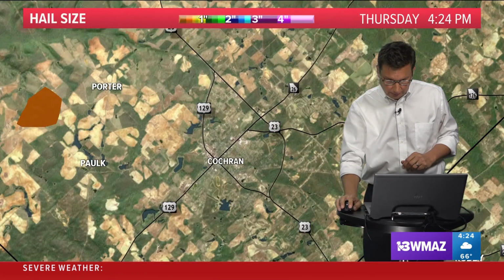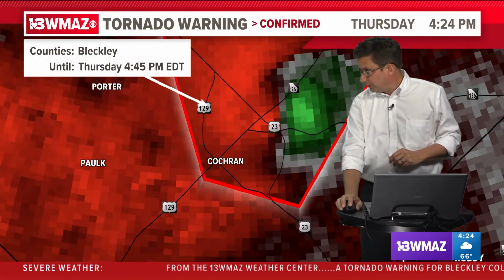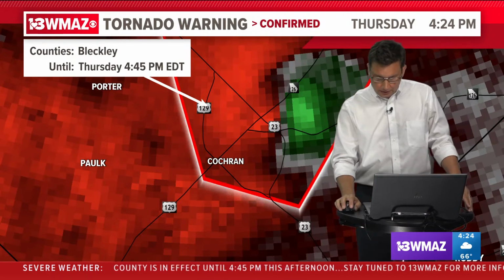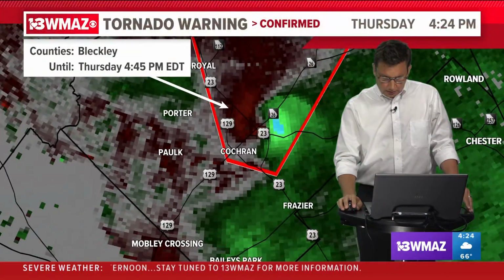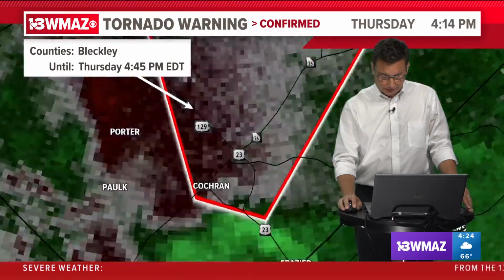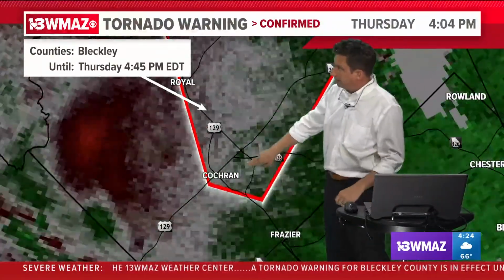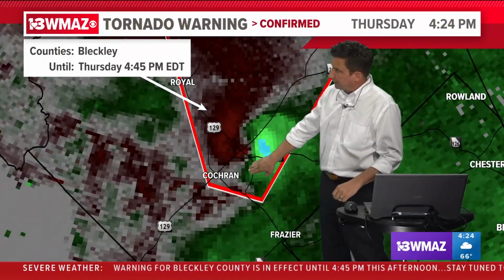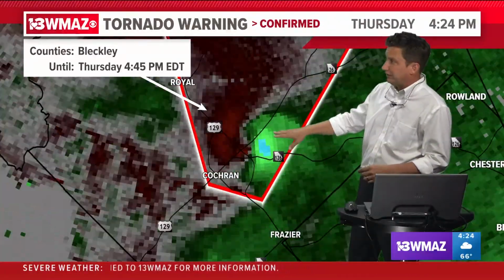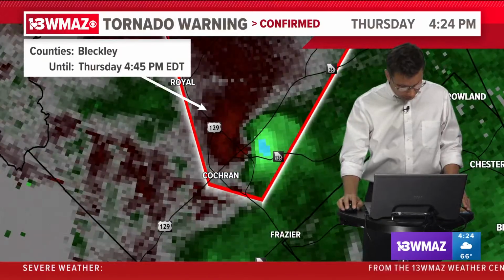Let's check in on a few other parameters here. Not so much in the hail size. We did base velocity. You can see it on storm relative velocity here with some red and green next to each other. So we're already through Cochrane, but we're heading north now. And again, those bright colors kind of scream out a little bit more, and you can see that things have really started to blow up right through here. So it came through the downtown area, through parts of Cochrane. I don't know if it was on the ground, don't even know if it is at this point, but I'd be leaning more toward that it is, because now we're talking about confirmed. It is not just Doppler indicated.